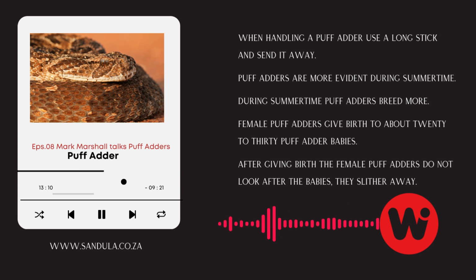Now, summertime now, we're going to get a lot of puff adders all around because they are looking to breed, to mate for the season, and the females will give birth to about 20 to 30 babies. They give birth to live babies. She does not look after them, she'll just give birth and say, "Thank you very much," and she'll just crawl off into her own thing.